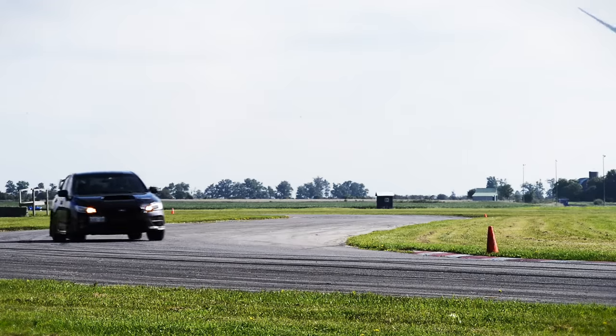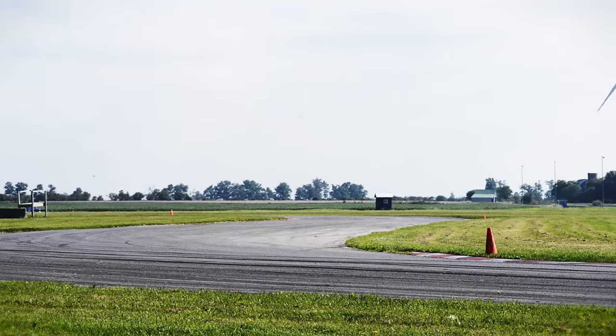I was already in the STI, so I took it out for a shakedown on the track. All right, there are a couple good reasons why you buy an STI over a WRX, and they go like this. Number one, the steering is better.